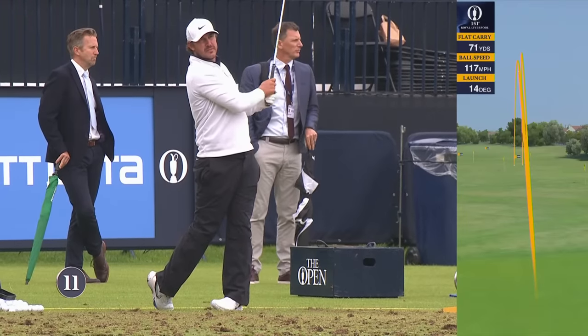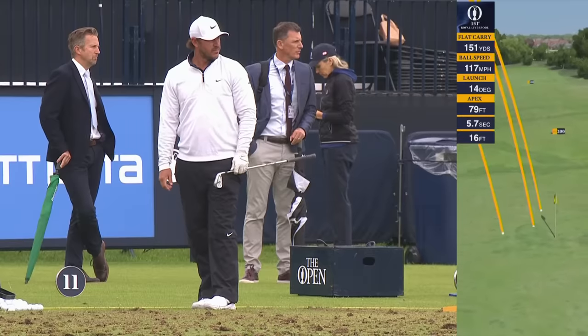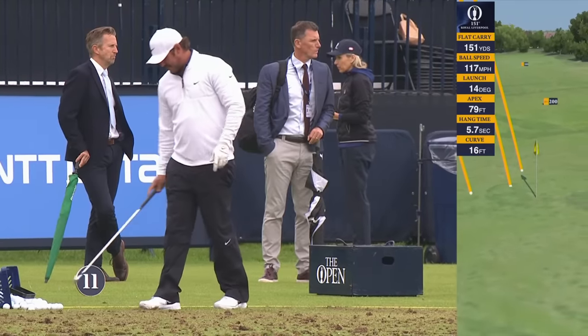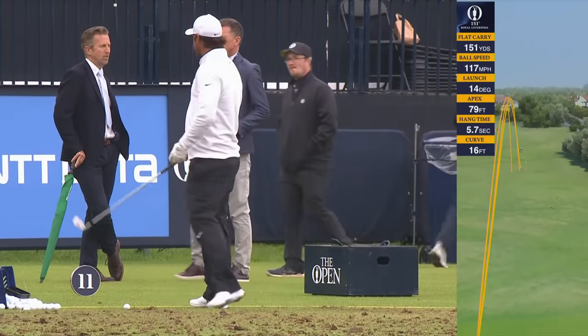Yeah. Look at the consistency in the ball flight there. It's amazing. Frozen ropes, Rob. It's clean and good, isn't it? Brooks Koepka, not injured. It's amazing, isn't it?